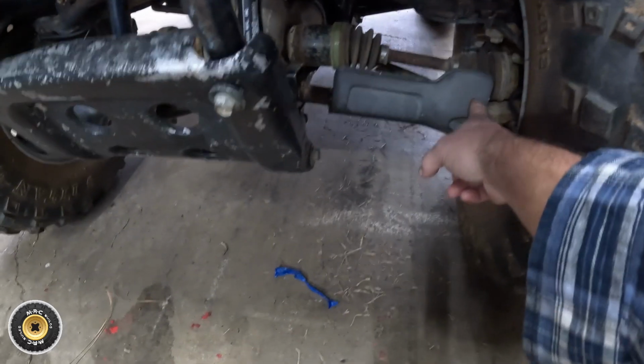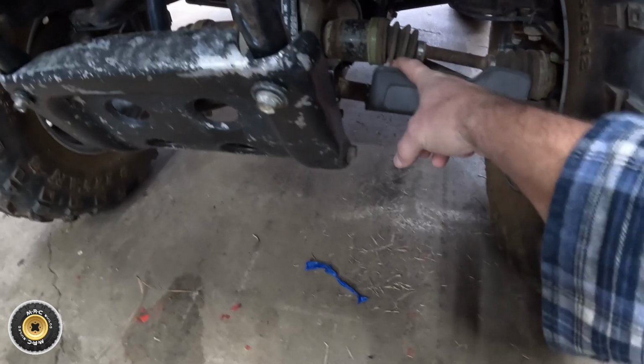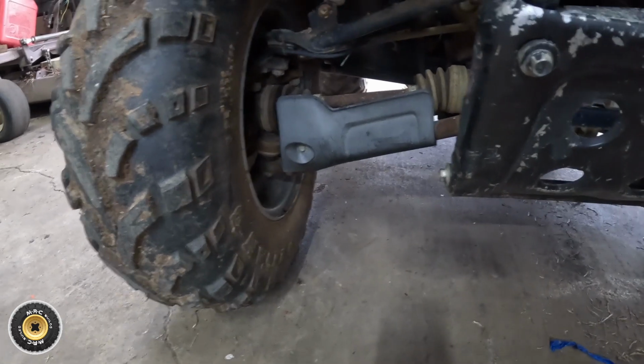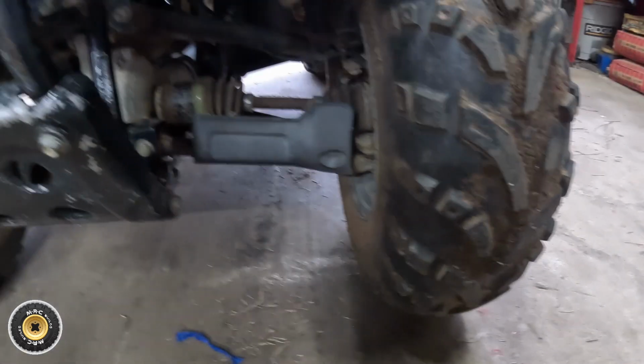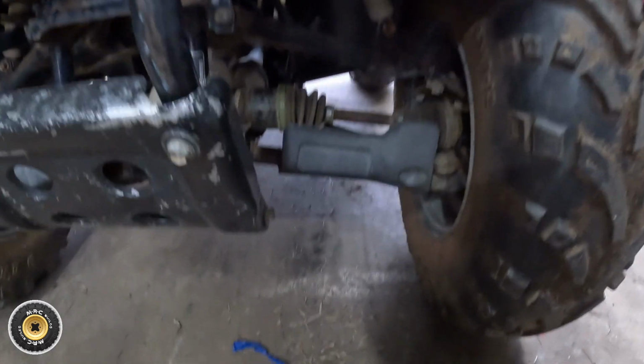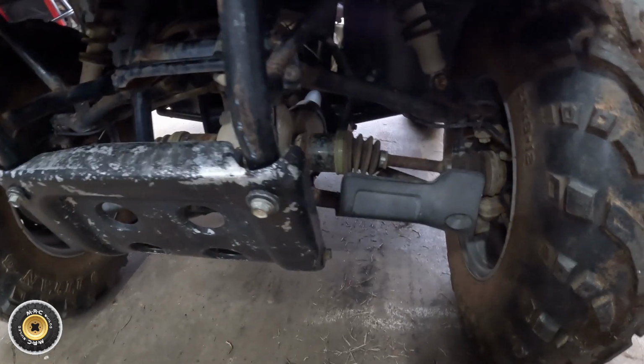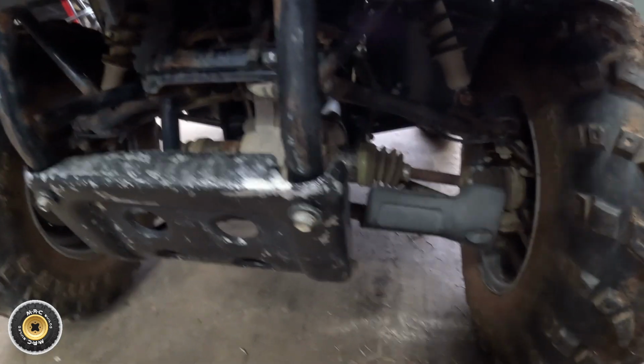Look at these guards. See these plastic guards? That's heavy duty plastic, and they're not broken. Look, they're all in place. Nobody's tried to take them off. They haven't been filled up with mud and rocks and sticks and stuff. This machine made no noises. We just went for a ride. It didn't click, it didn't bang, it didn't pop.